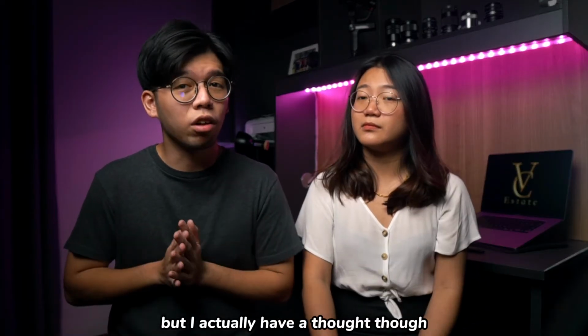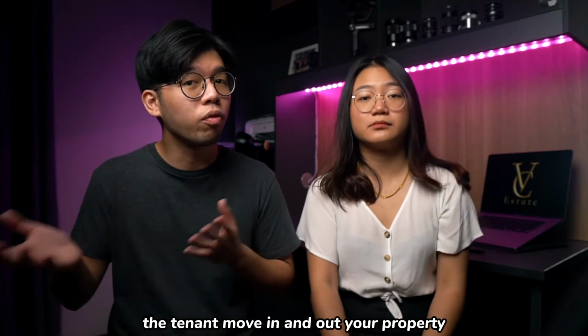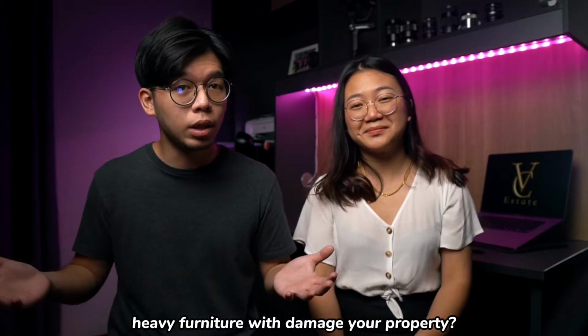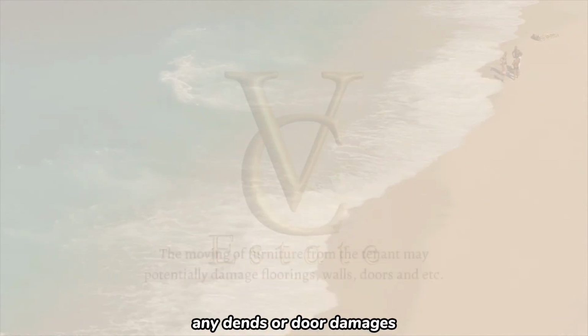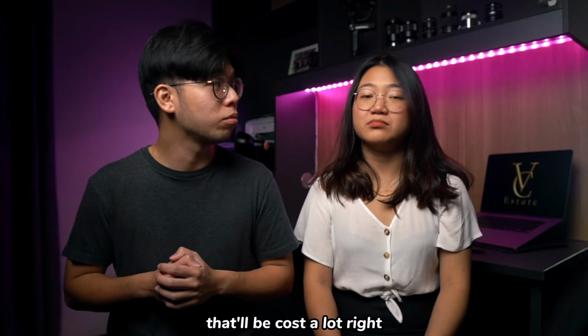But I actually have a thought though. Even if you don't furnish your property, you don't have to replace the wear and tear. But don't you think that the tenants moving in and out of your property with big and heavy furniture will damage your property? Yeah. So it will be more costly, not just the wall paint, but the floor cracks, the scratches, any dents or door damages. That'll cost a lot, right?